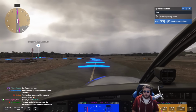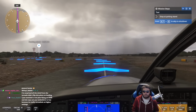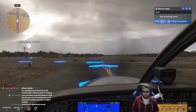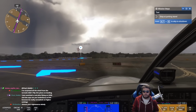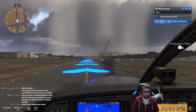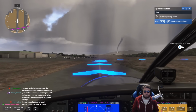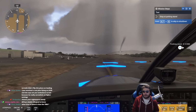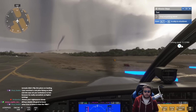All right, so we're just going to park and then... Man, that's cool to see the tornado, though, as we taxi in. Landing was crunchy like peanut butter. Well, that's good though. I don't mind chunky, crunchy peanut butter. I like it smooth though. Maybe more, but I don't mind the crunchy.